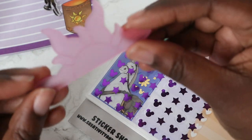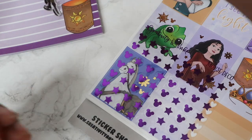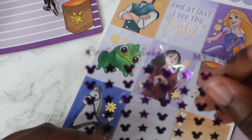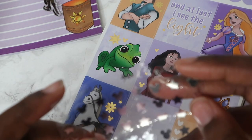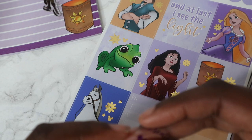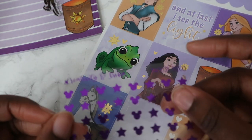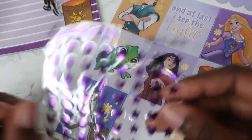Then you get this washi cutter, which is like half of a sun. It's pink, which is so cute. And we get these purple mouse head decos, which were really cute to use. I was struggling to peel it off, but I got there in the end. These are not kiss cut, they're like a circle around them.